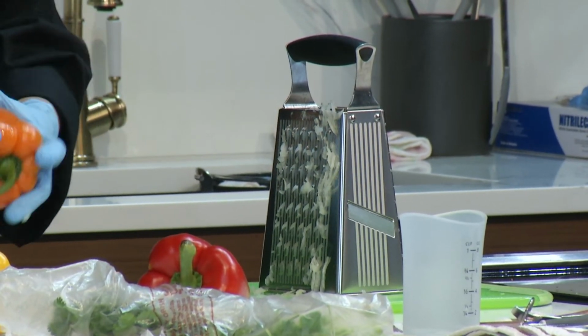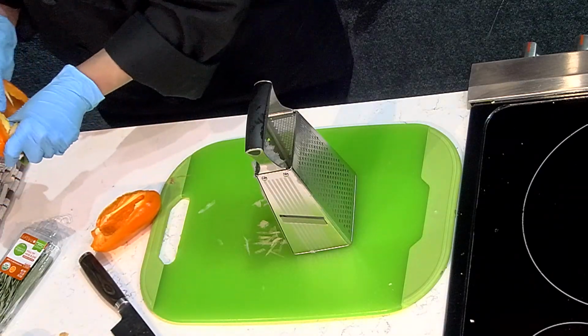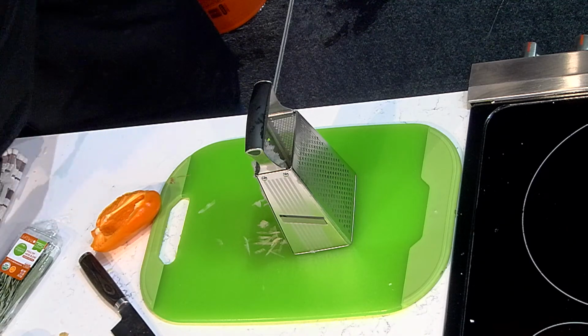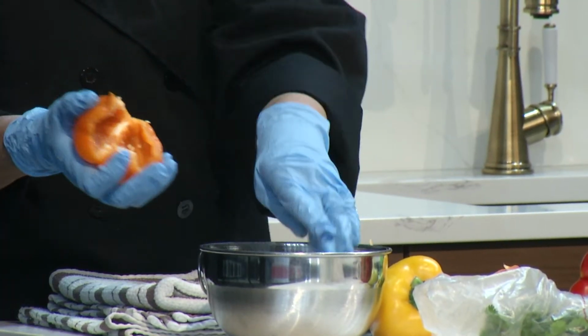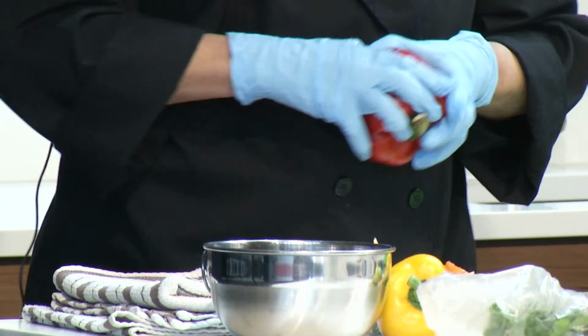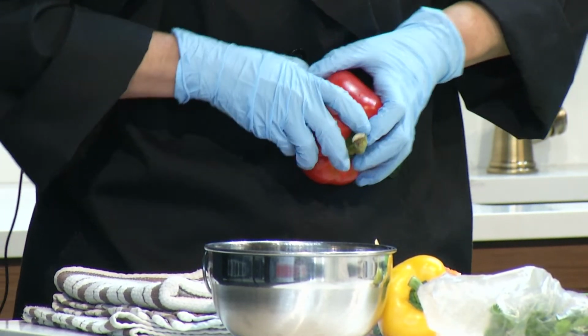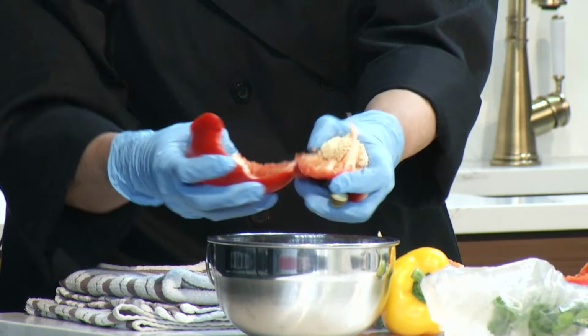Bam. Then I use sweet onions just because that's what I keep in the house. I wouldn't want to use a red onion in this recipe because I think the color would be distracting. So I just use sweet onions because that's what I buy, and I buy them in bulk, and they're in the drawer, and that's what we're going to use.